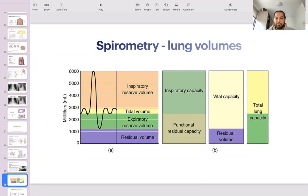Now, if you get a patient to breathe out and just after the breath out, take a deep breath in, that's their inspiratory reserve volume. And then you get them to take out a big breath after that big breath in, that's the expiratory reserve volume. And then there's always going to be this amount of volume in your lungs that's not going to be changed. It's just going to be there. That's like dead space, or we like to call it residual volume.